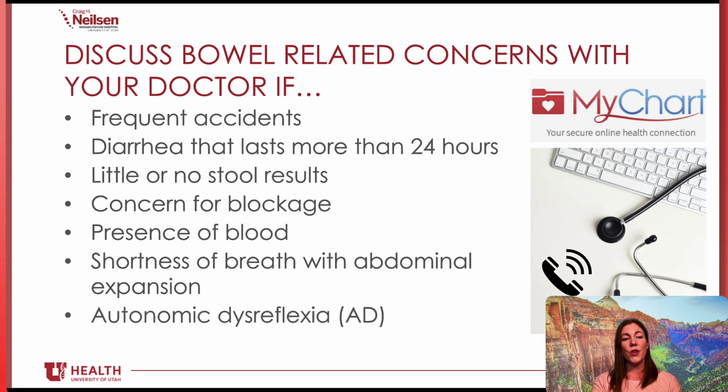And then for those who have a spinal cord injury at the T6 level or above, you are at risk for a condition called autonomic dysreflexia. If this is the first time you're hearing about this condition, please take a moment after this to watch that video. However, if you do not fall into that category, you don't need to worry about it, but essentially it's an elevated rise in blood pressure.